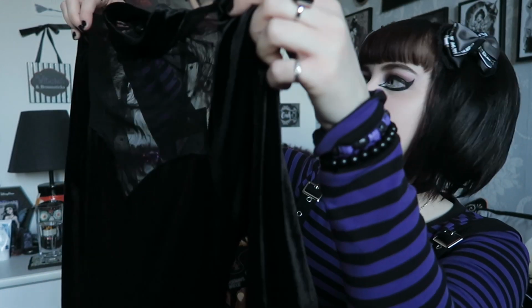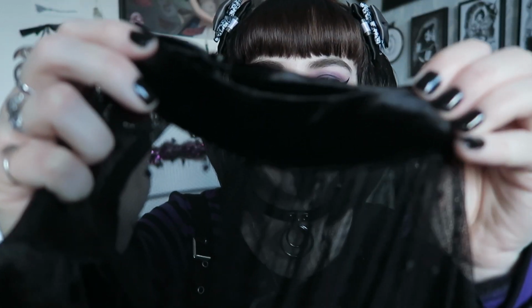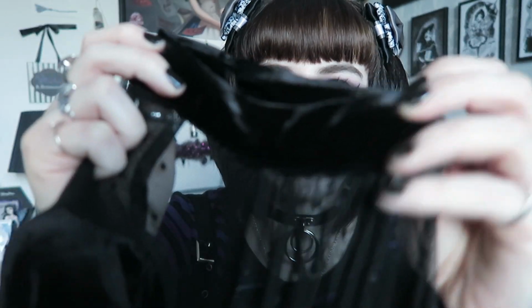But look at this. I'm scared my ring's going to catch on it. Look how beautiful this is. I mean, it looks like a Killstar dress. I don't know, maybe it wasn't supposed to be in there. It's basically a very beautiful black velvet long sleeve dress. This is absolutely stunning. To begin with, it's got a nice velvet panel across the neck. So that does sit very high up to give it a really nice shape.